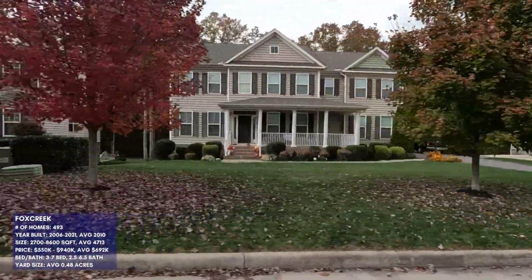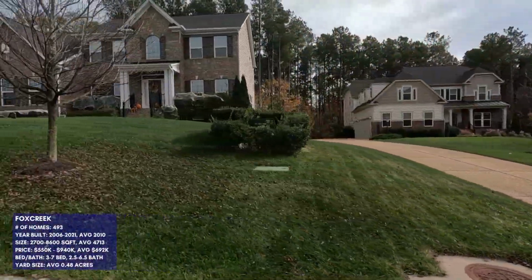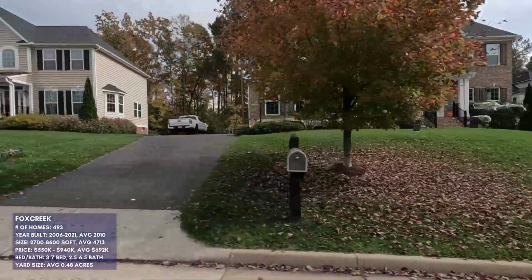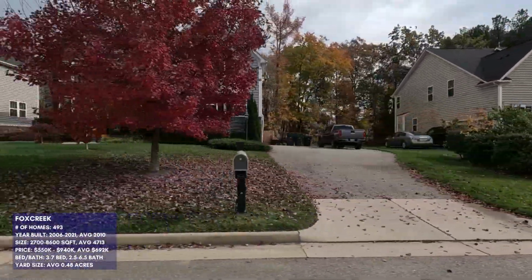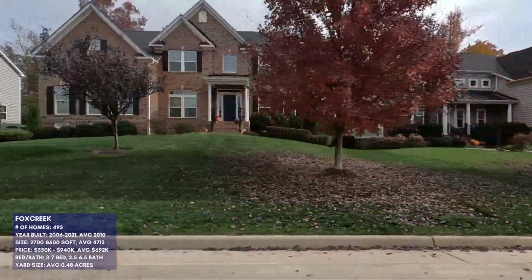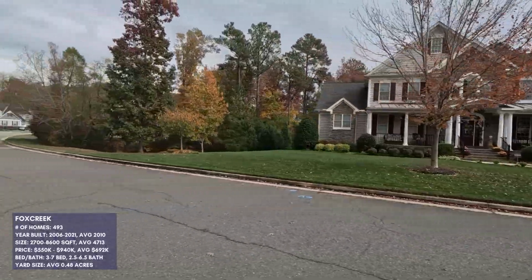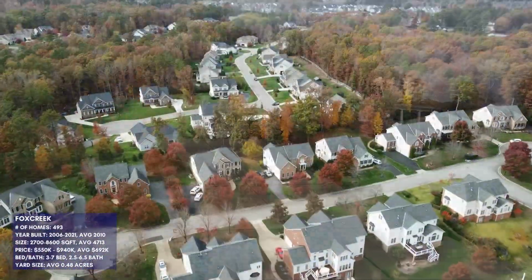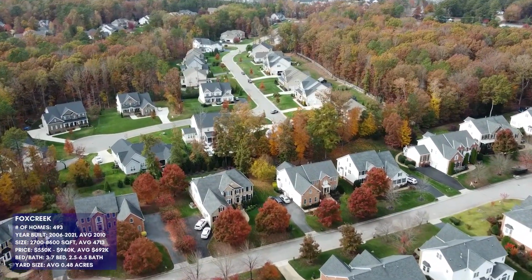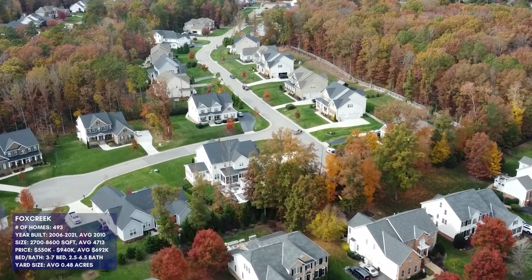The homes in Fox Creek have 3 to 7 bedrooms, and the majority are 4+, with 2.5 up to 6.5 bathrooms. No surprise given the bedroom and bathroom count, these are the largest homes in this video, ranging in size from 2,700 square feet up to a staggering 8,600 square feet, and the neighborhood average is at 4,700. Prices in Fox Creek range from the mid-500s to the mid-900s, and you get a pretty decent deal for the size, with a neighborhood average of $145 per square foot.